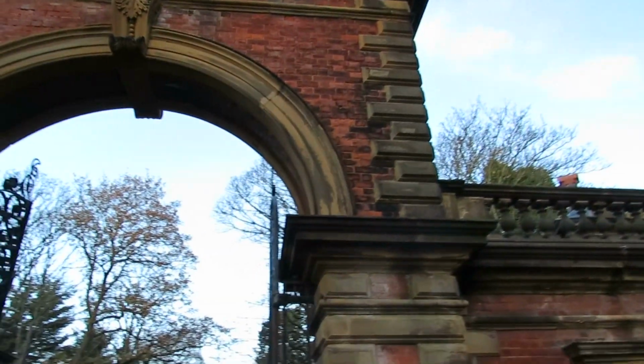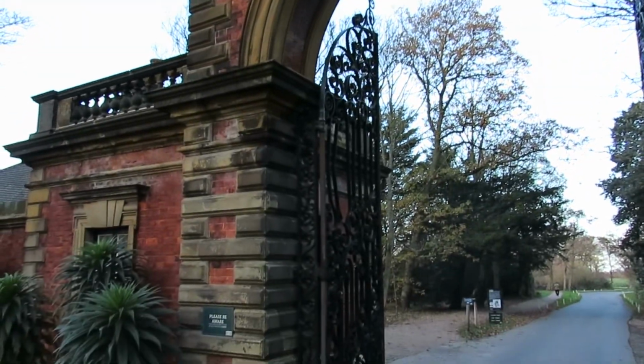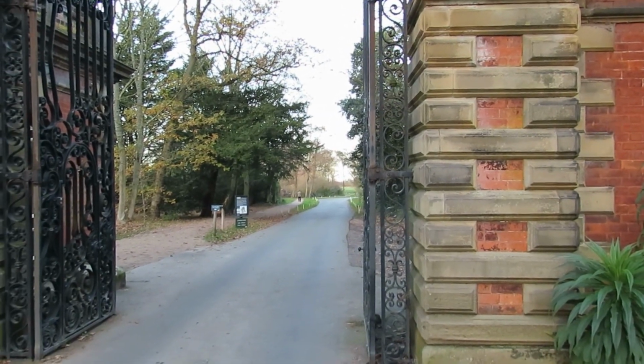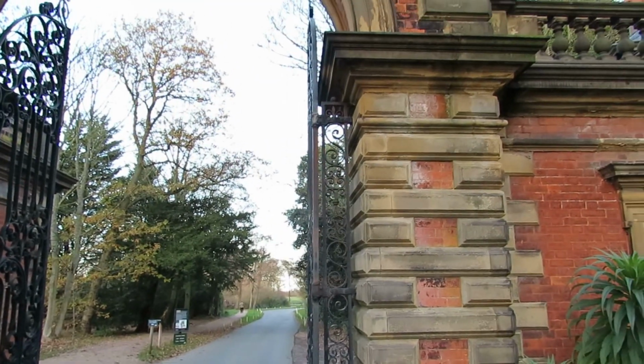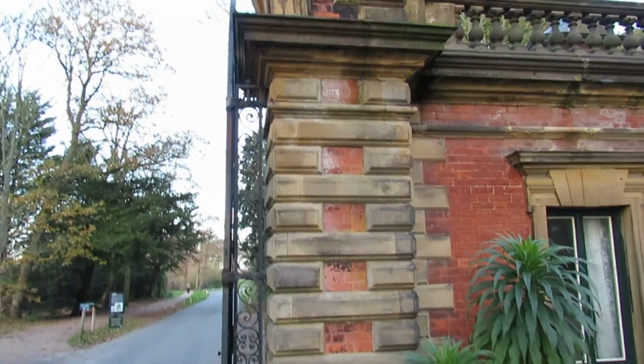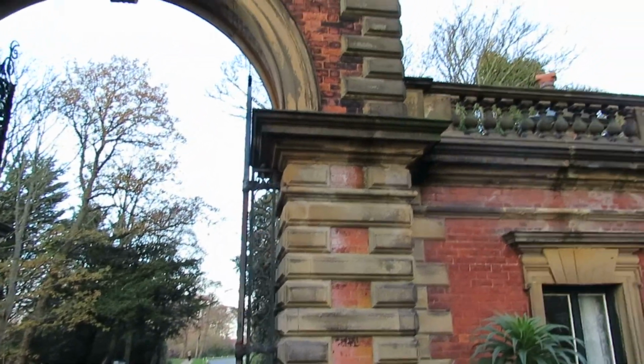So the first thing we come to is this horseshoe magnet gate at the front of the house, or the hall. Now the driveway is about a mile and a half long, and it actually goes to the back of the house. So I don't see much reason why they put a gate going to the back of the house. If there was a gate, it should really be at the front.